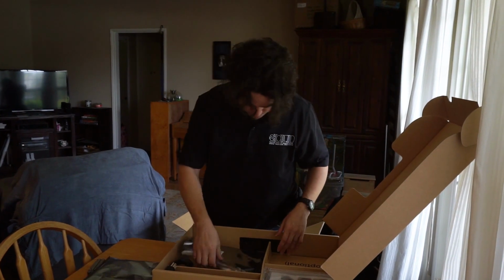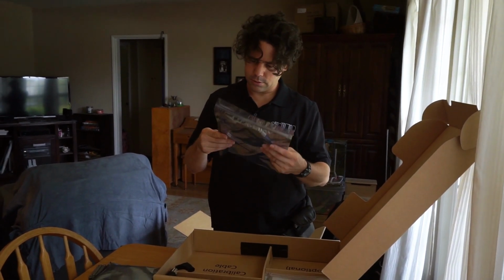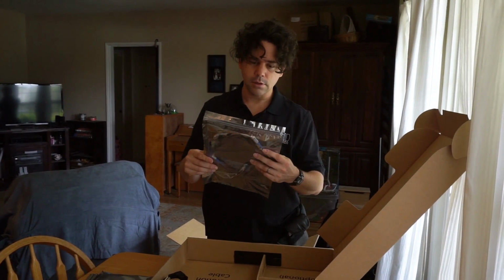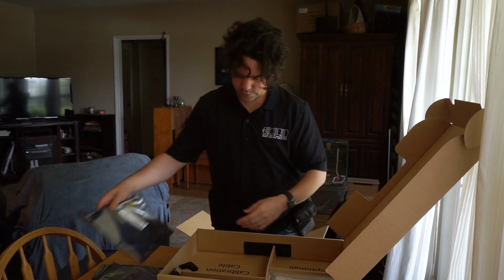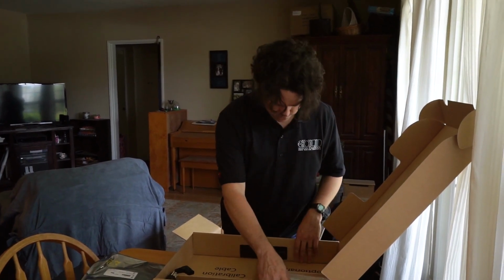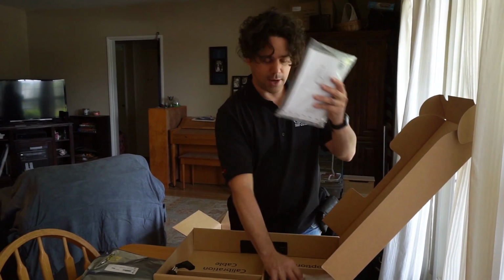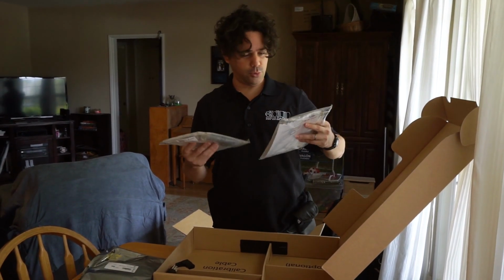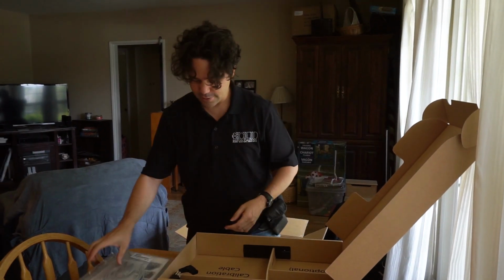Logic probes. I have no idea what this is. This looks like a BNC to something. This is an adapter of some sort. I'm not sure what that is. And 2 500 megahertz 10-to-1 passive probes. This will get me started until I can get the active probes.